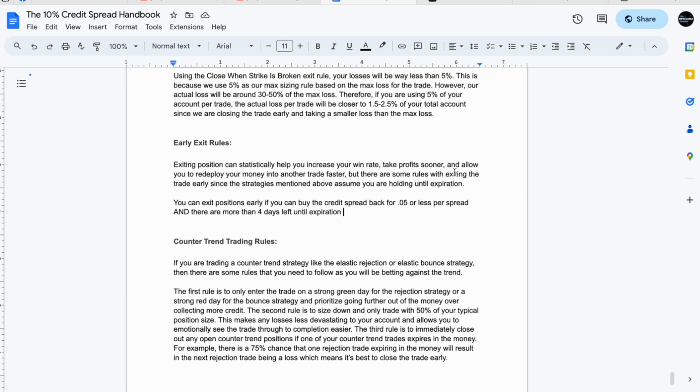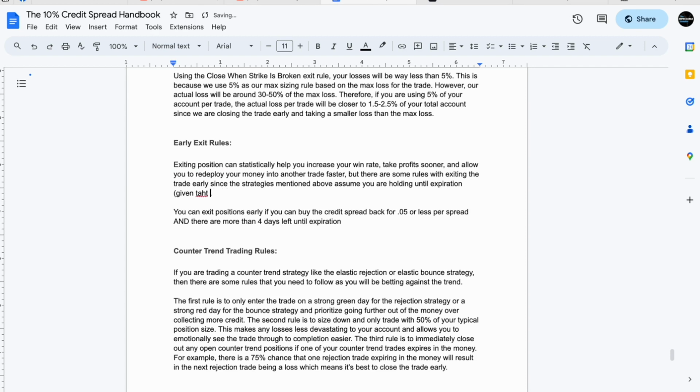But there are some rules when exiting the trade early, since the strategies mentioned above assume you're going to hold until expiration. We can just put in here real quick, given that your strike hasn't been broken. Okay. You can exit positions early if 2 criteria are met. 1, if you can close the credit spread trades. I'll just put close because I know buying back confuses people. You can close the credit spread trade for 5 cents or less.